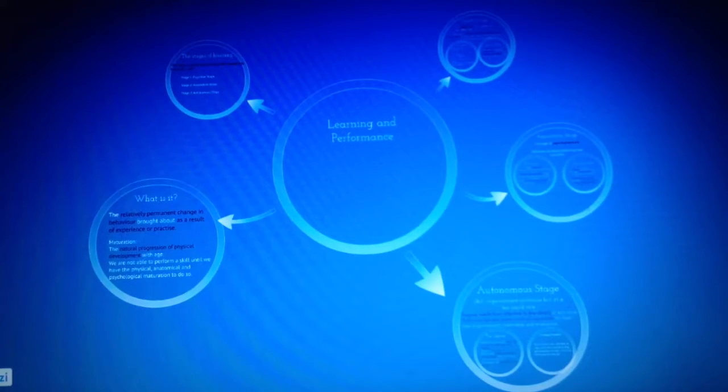Okay, so we've looked at skill, what skill is. So we're going to move on in our second unit to learning and performance. So how do we learn to perform these different skills that we have identified?